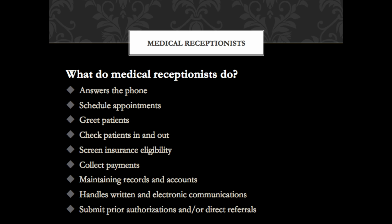What do medical receptionists do? Medical receptionists answer the phone. They schedule appointments for patients, greet patients when they come to the office, check patients in by screening insurance eligibility, and check them out to schedule any follow-up appointments needed. They collect payments from patients such as co-pays or other payments needed for the office visit, maintain records and accounts, file records, and create accounts for patients. They handle written and electronic communications. They submit prior authorizations and direct referrals.